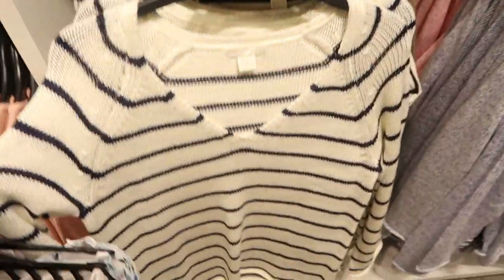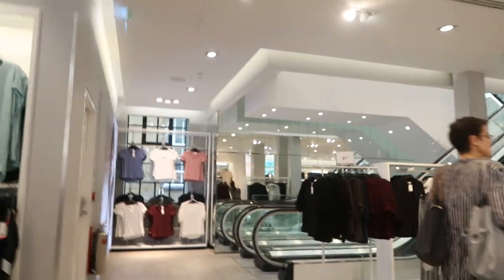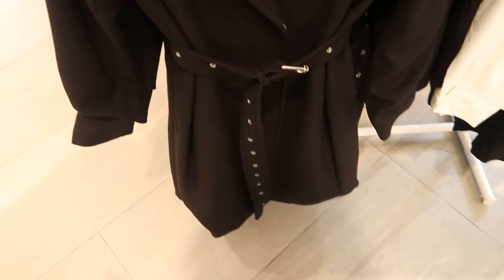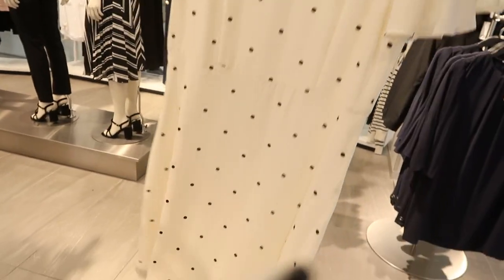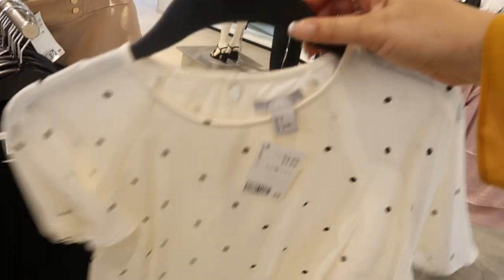I really like this striped jumper. I think it's quite classy. That coat, that would look really nice with like a red scarf. How much is that? You can't see, but it's $59.99. Very Chanel. $24.99, a very floaty polka dot dress. I like the cut on this, I have to say.